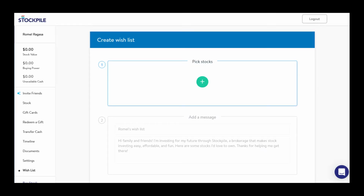All right, another really cool feature of this app is the Wishlist feature. And so this is really good for kids that want to ask their loved ones for a gift through Stockpile. So they can basically write a message saying, hey, for the holidays, this is the stock I want. And they can just copy the link, send it in an email. The recipient will be able to open it.